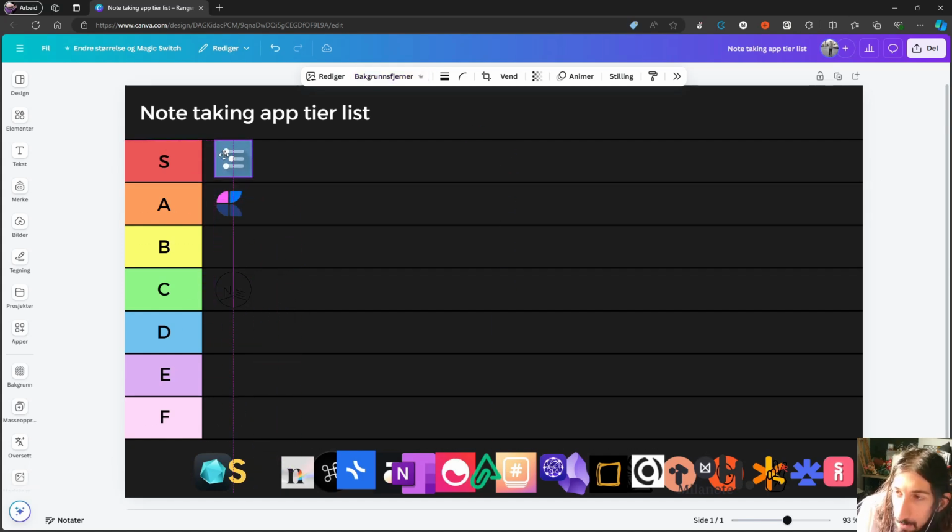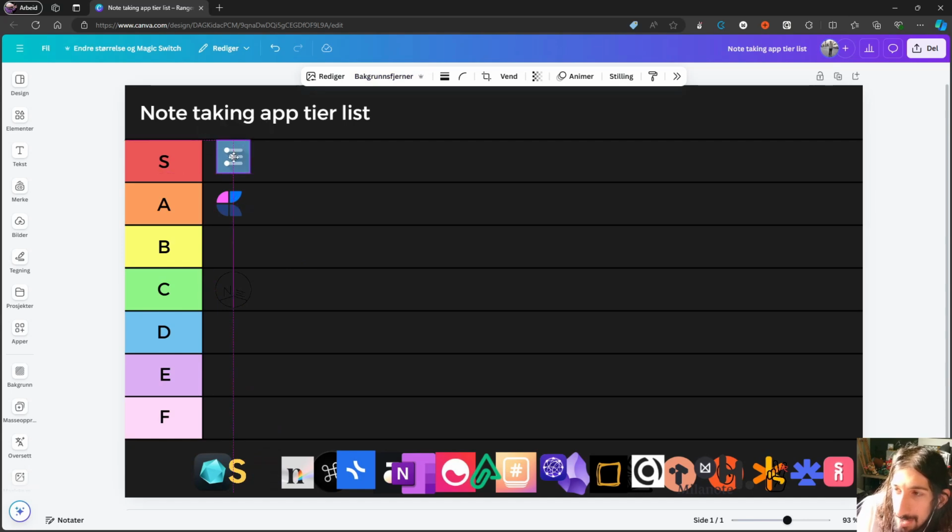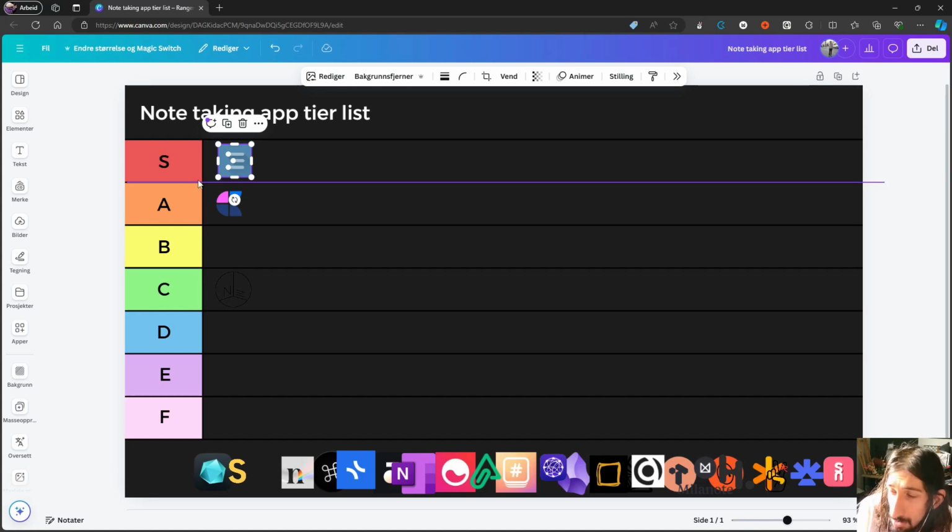Next one is Workflowy, and Workflowy is S tier, at least right now. It does everything great. It has everything you need in a note-taking app. It is an outliner application with backlinking and even mirroring, which is something other note-taking apps do not have. I haven't seen it in many other note-taking apps.